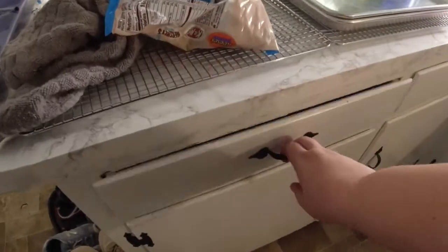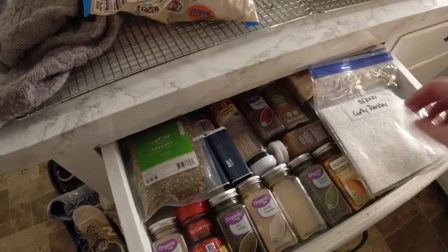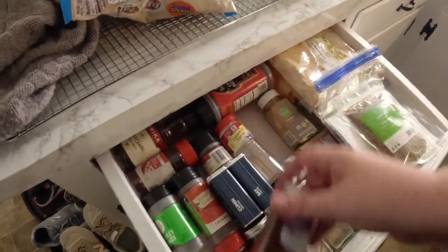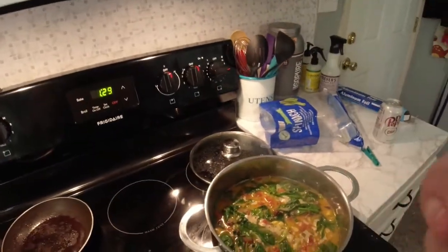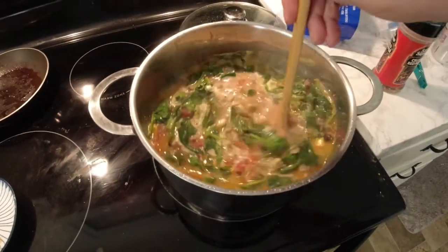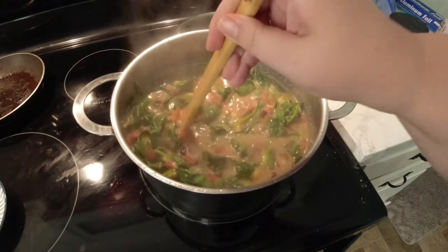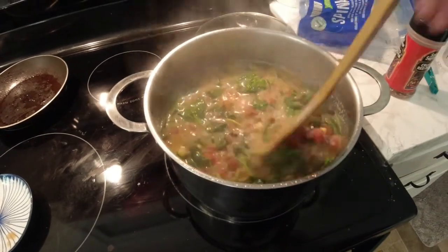My kitchen is a disaster. This is my pretty messy spice drawer. Okay. I need to get more organic crushed dried pepper, but I like to make sure that I use what I have. I like a lot of it. So there's that. Once this is done, see how the spinach is really starting to cook down? Okay. I will show you how I plate it when it's ready.